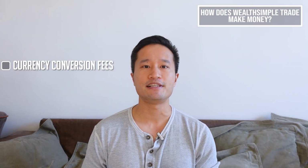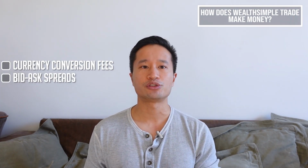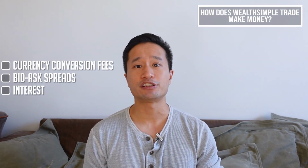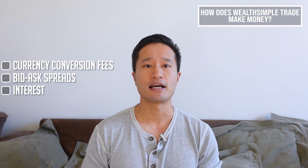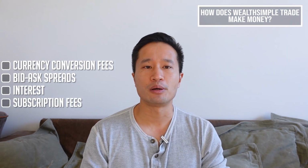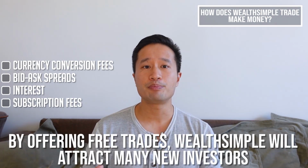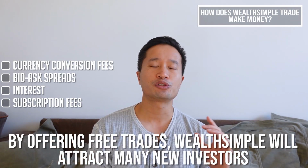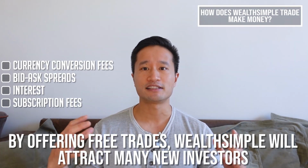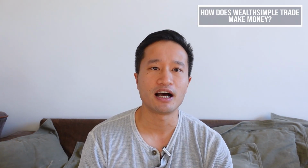So some of the ways they do make money are on its currency conversion fees and bid-ask spreads for each trade. Wealthsimple also doesn't advertise this, but I'm going to guess that they earn interest on any cash that you're holding in your Wealthsimple Trade account, which is similar to Robinhood's business model. They'll also make subscription fees from its Trade Plus accounts. A big plus is by offering free trades, Wealthsimple will attract many new investors who will want to purchase its other products and get inside its ecosystem. If you want to learn more about this, check out my in-depth write-up on how Wealthsimple Trade makes money. I put a description below.